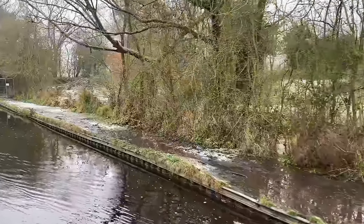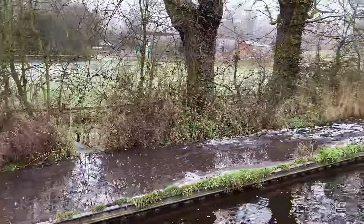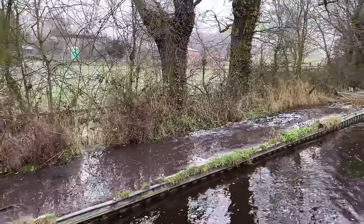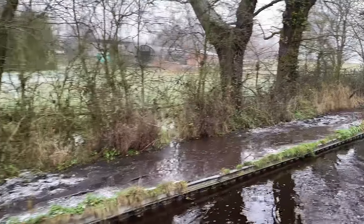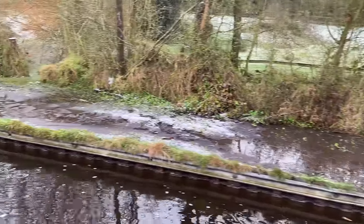But anyway, we haven't got wellies. We don't use Wellington boots because it's just another thing to store on the boat. And to be honest, they're no good for walking any distances in. And it's very rare you ever come across something as really bad as this.